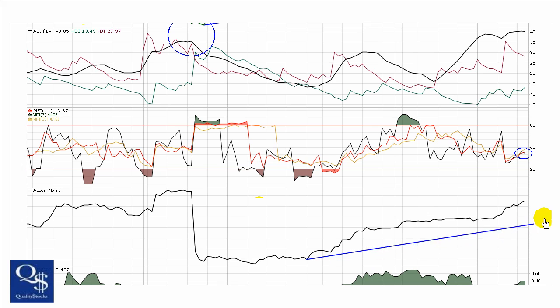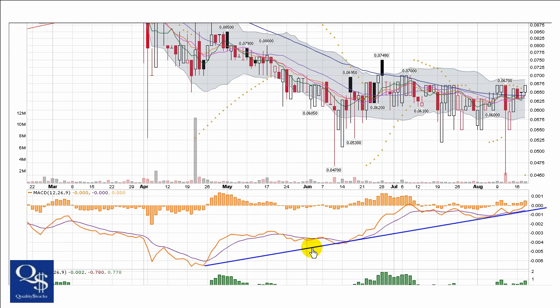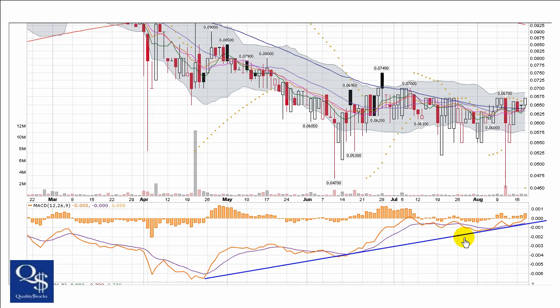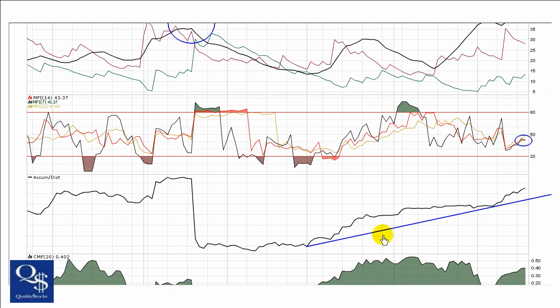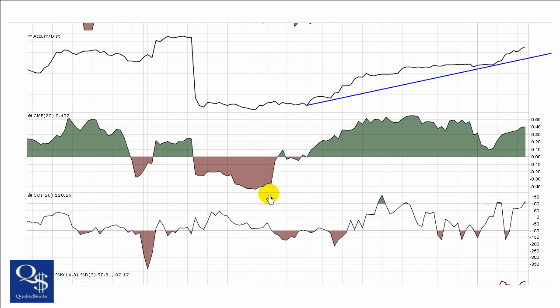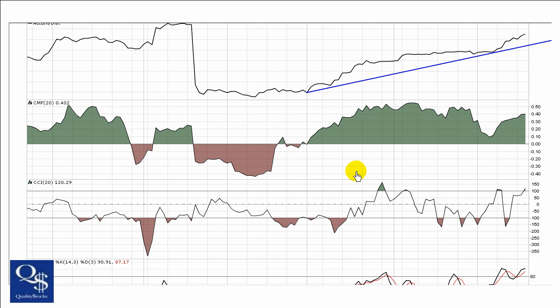Accumulation distribution, nice uptrend to it. Go back and see where that correlates. It's kind of flatline, the PPS has been in a channel, while the accumulation distribution has been in a nice uptrend. Chaikin money flow is holding the green very well, holding over zero. It hasn't even spent a great deal of time down in the negative numbers.